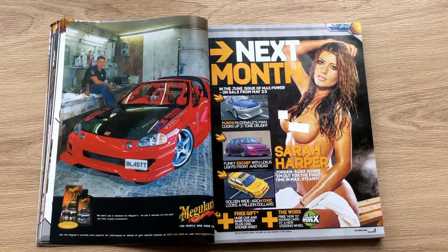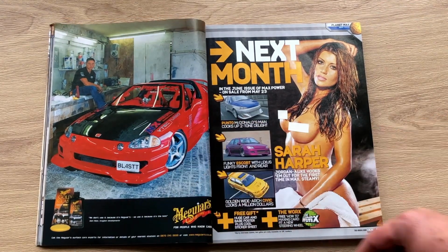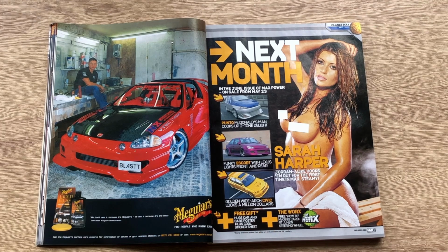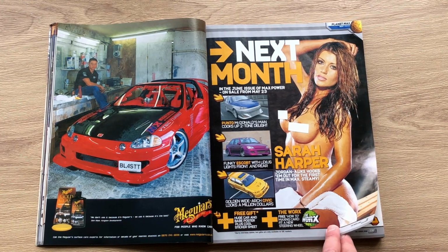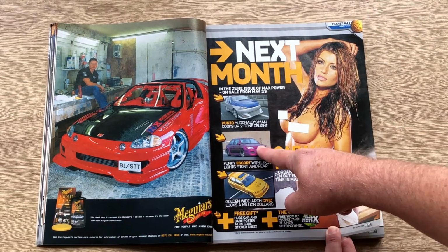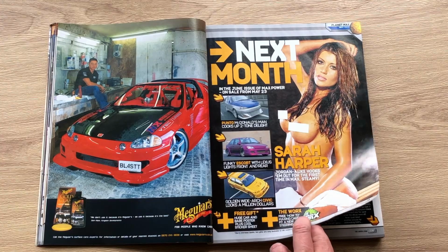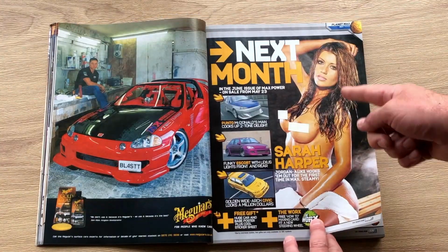Well look, there he is again, on the Maguire's advert. They were great, those Maguire's adverts. It's actually quite nice to see a large uninterrupted picture in the magazine, because the design was pretty hectic. Next month, nice. That was from Spain. I can't remember that. I think that was Scotland. Lovely car. Hold on. Yeah, also her.